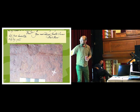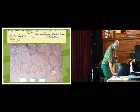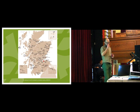And this looks a little bit like David Hume. This is quite an exciting consideration, that we might have a signature of him on the rocks. And then, finishing up, we're going to go to Newhailes, which again is just outside Edinburgh.